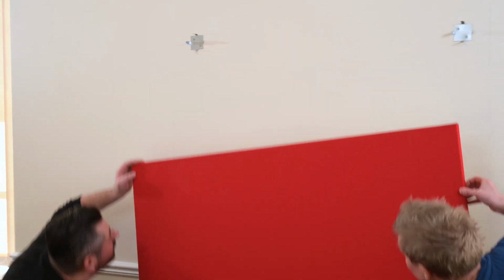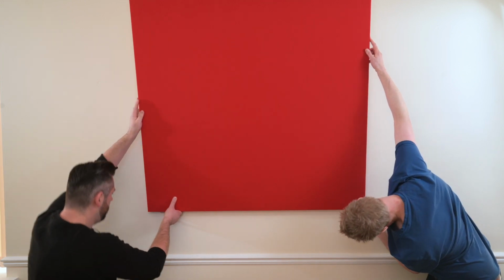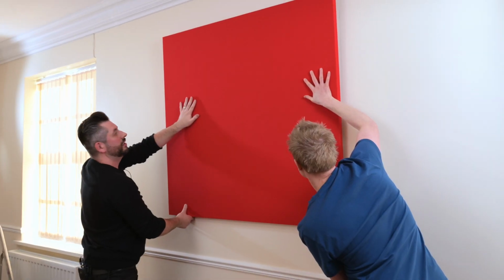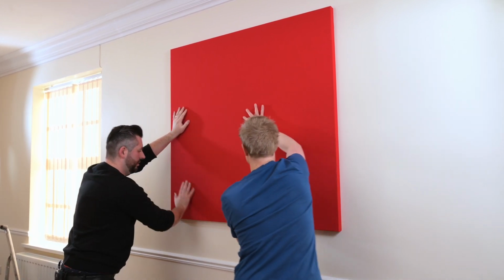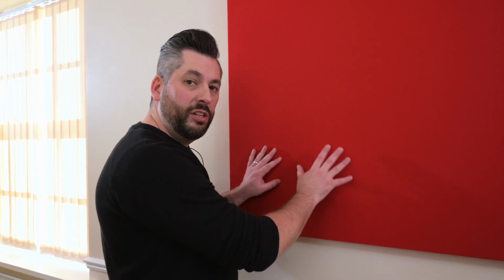And the last step is to hold up the panel, push it against the wall, being careful of the adhesive that you've just sprayed on. All right. There we go, and that's panel 1 fully installed.